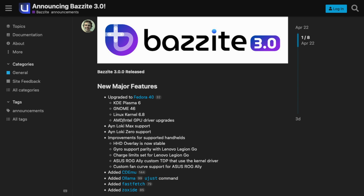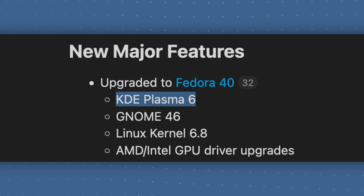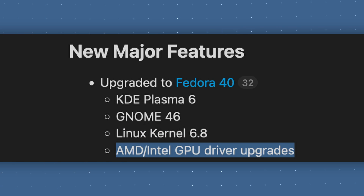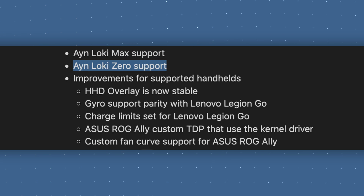Now let's talk about what's new with Bazzite 3.0. They've upgraded to Fedora 40. There's that. Also, KDE Plasma 6 comes with that. GNOME 46 comes with that because of Fedora 40. And also, they have the 6.8 Linux kernel. They've also done driver upgrades for AMD and Intel GPUs. And Loki Max support has been added, and Loki Zero support has been added.